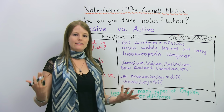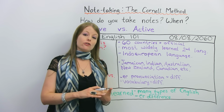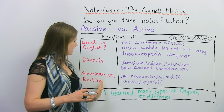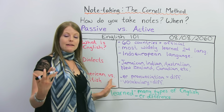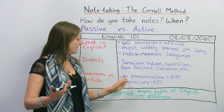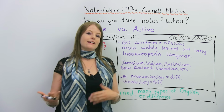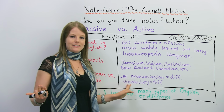So this can also help you see what you need to look into or what you can ask your teacher or professor about. Okay, and then over here I have American versus British. So the teacher was talking about American versus British English. So I wrote ER pronunciation. It's different between American and British English. The vocabulary can be different.